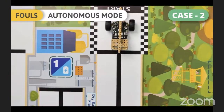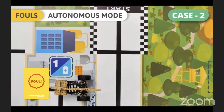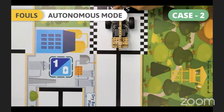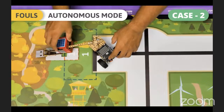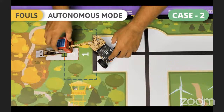If the robot has just started from the start or reset point and it has deviated before attempting any challenge, the robot needs to be repositioned at the respective point from which it has started. An additional foul will not be counted for hand touch. Execute the code to either re-attempt this challenge or another one. If a team member touches the robot or game objects without prompting the judge, one foul will be called. The challenge will not be scored. The judge will end the round.